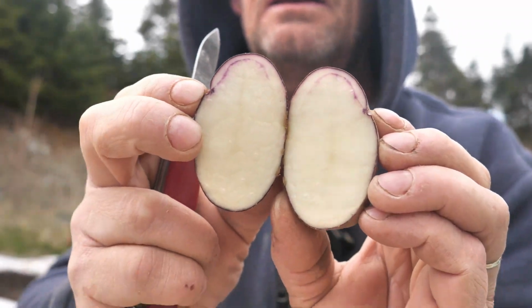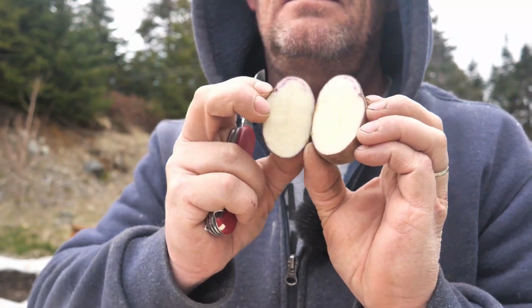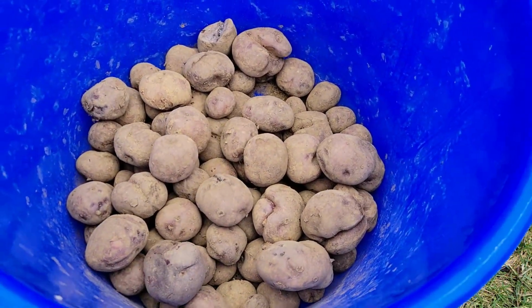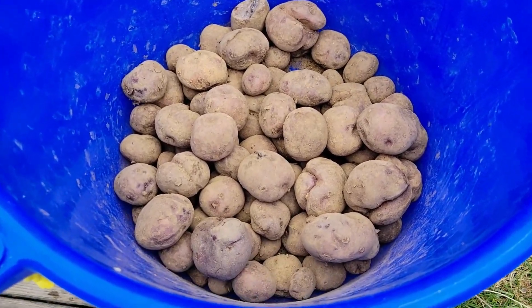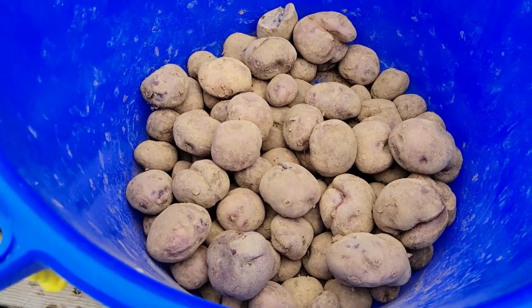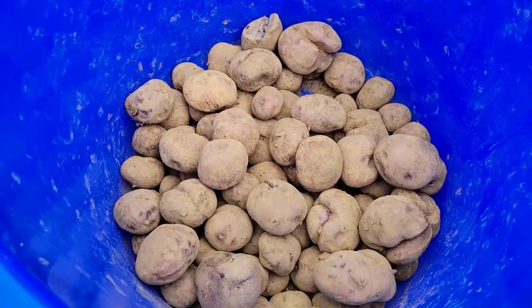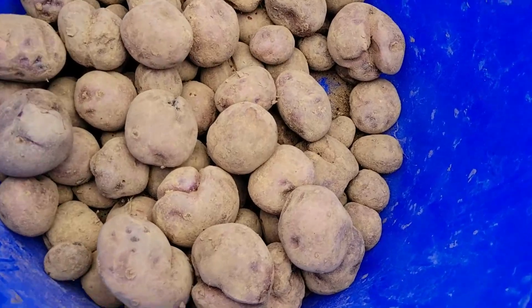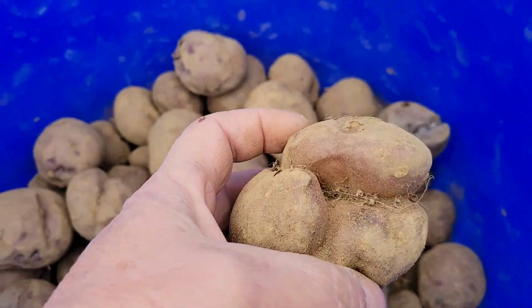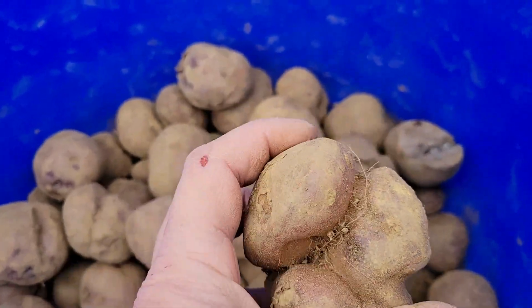And again, they're pretty solid. Now we'll check out and see how much Damino we got. Damino's a later season potato. Needs about 120 or 130 days to fully mature, but they do grow big and they do yield high. But they're prone to splitting, obviously. You can see by that.